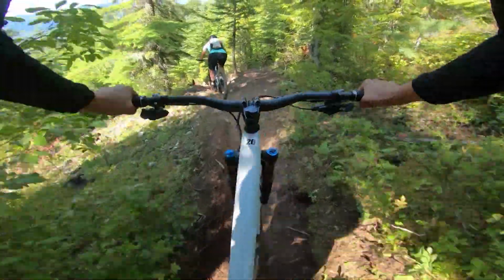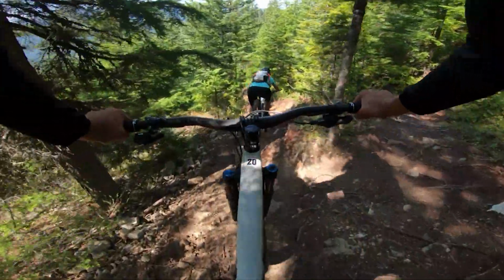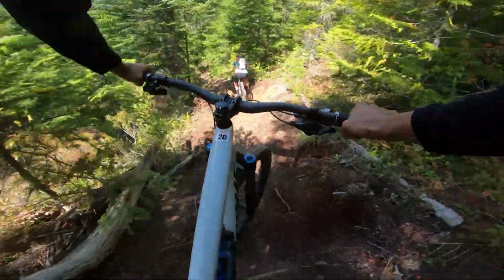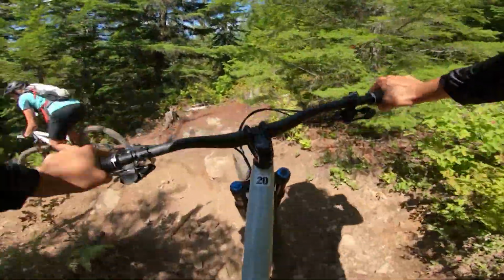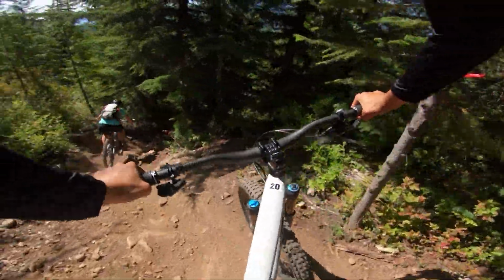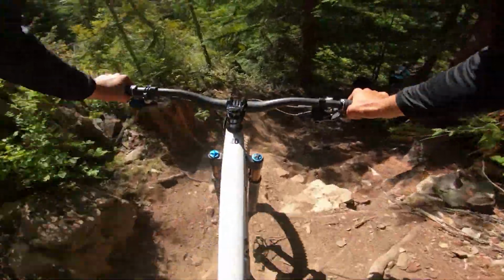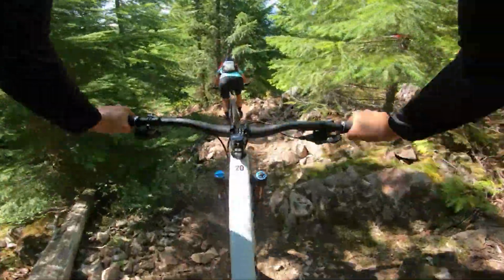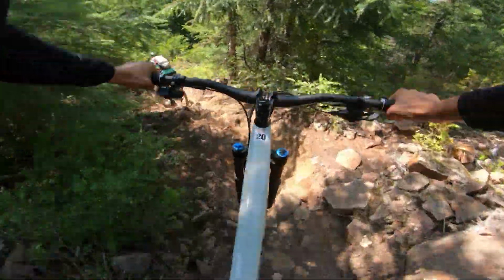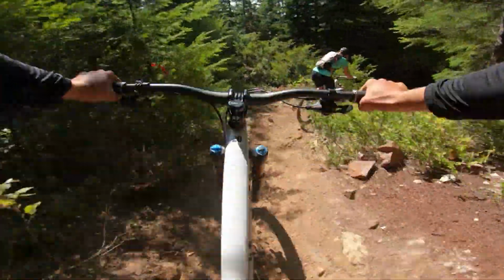Woo. Oh, now it's getting nice and steep. We're gonna be able to test out just how stable this bike wants to be. Oh, wow. Oh man, that thing is rad. Whoa, whoa, whoa, whoa. Oh my God. Good job, Hannah. Whoa.